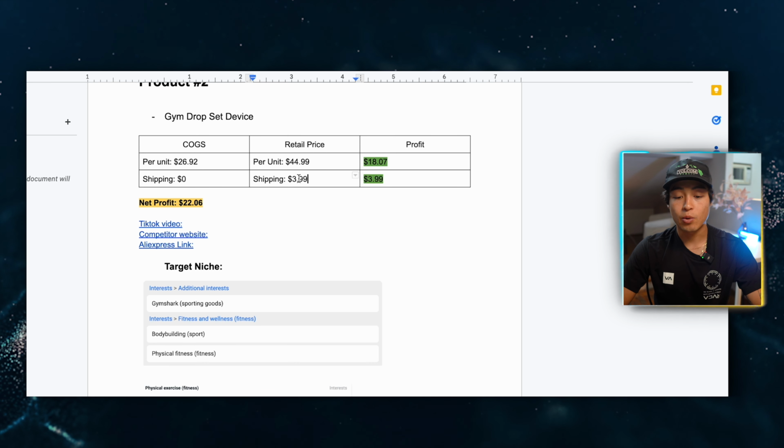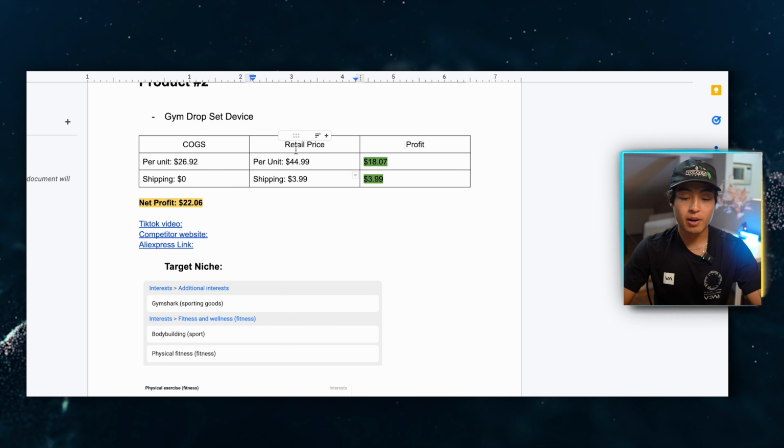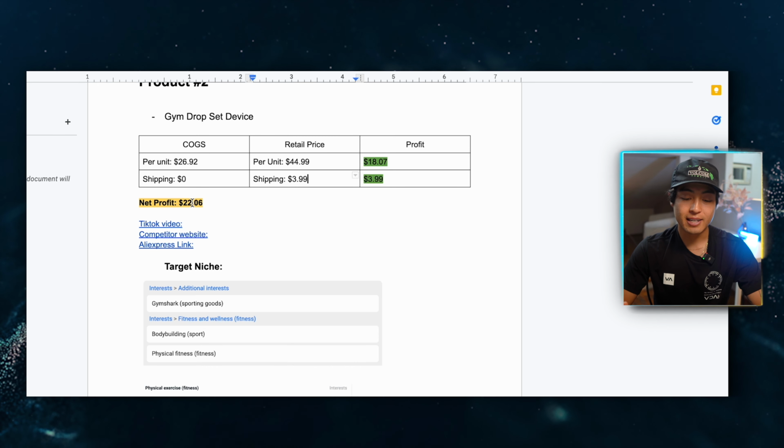Shipping was $0. I would charge $3.99 for shipping. And then I would also do free shipping on orders $50 plus to incentivize them to spend a little bit more. You profit $3.99 on the shipping, at an overall net profit of $22.06.